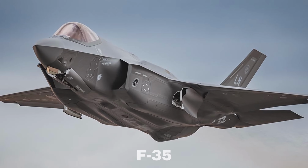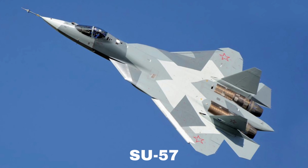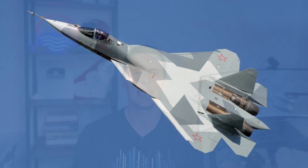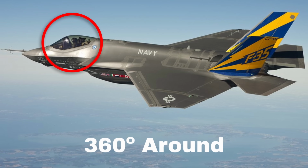When it comes to the technology, the F-35 has basically a 360-degree target detection system where the pilot can look in all directions, including behind him or her, and lock onto something just by looking at it. Whereas the Su-57 is going to depend more on infrared and other sensors to get lock on. The F-35 kind of has this suite that goes 360 degrees around it, which might give it the advantage to actually getting a lock on in the within visual range environment.